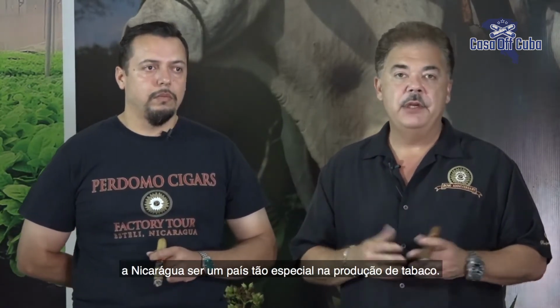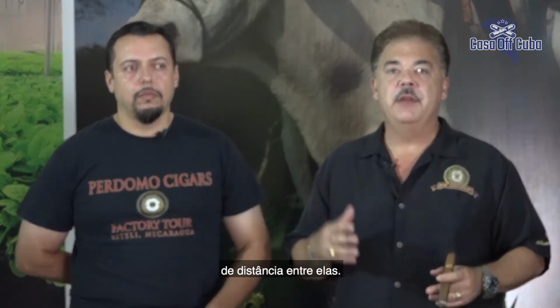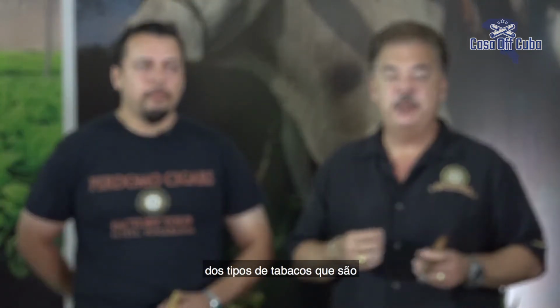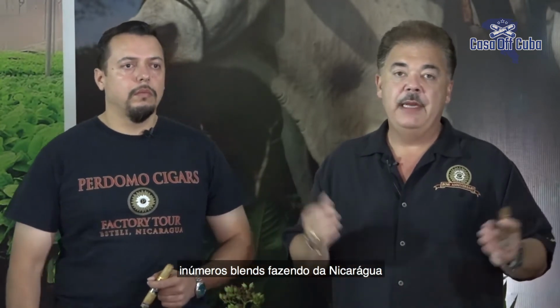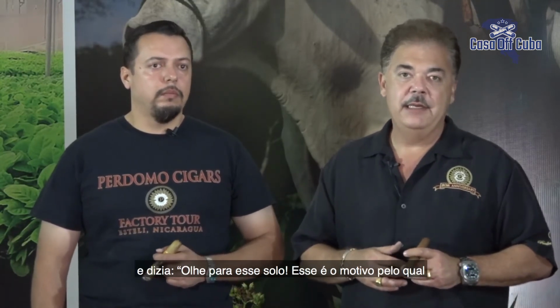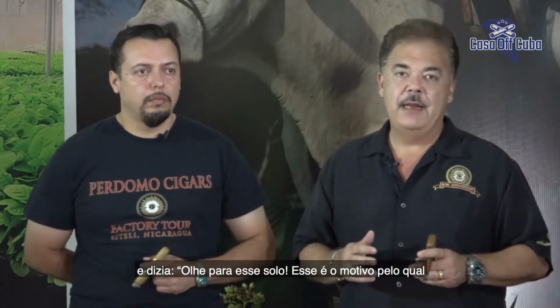So when you combine those three, that's what makes Nicaragua totally unique. And we're talking about fields that are literally 60, 100, 110 miles away from each other. That really helps the soil content and really makes a differentiation between all the three tobaccos, where we can come up with numerous blends, and it makes Nicaragua, Nicaragua. It's really the only thing I've ever seen like it in my life. I remember my father, when he was here, he said, just look at the ground. That's why we're here, and Nicaragua is very special to us.